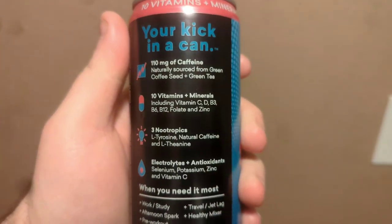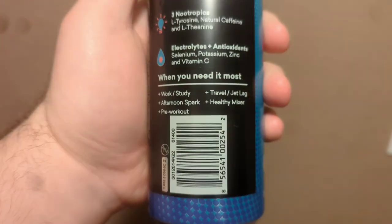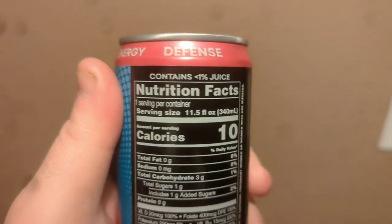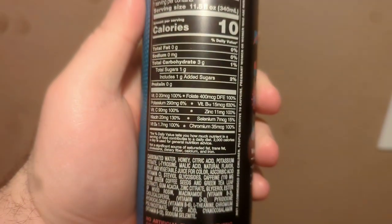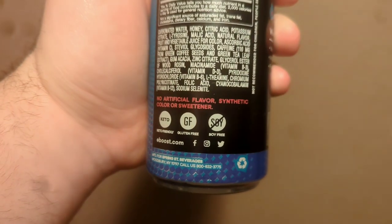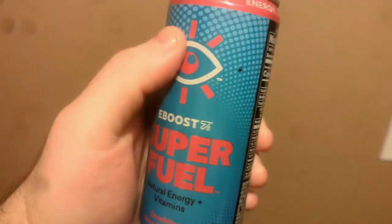your kick in a can, nootropics, or electrolytes. Other code and the SKU, AMP logo. Means less than 1% juice. There's nutrition facts. Other ingredients. Keto friendly, gluten free, soy free. And again, it's pretty much the entire can.